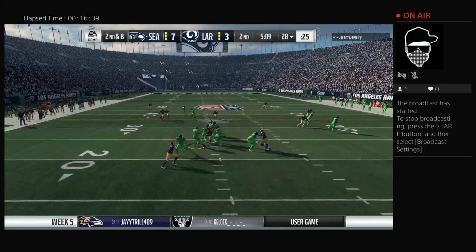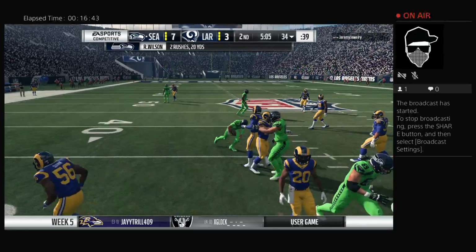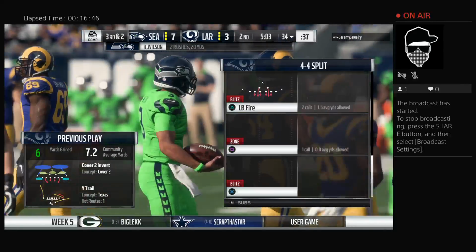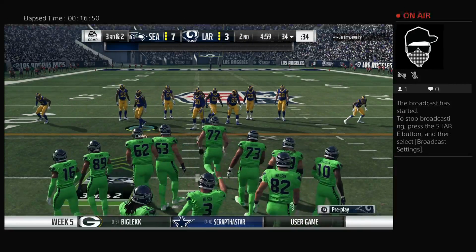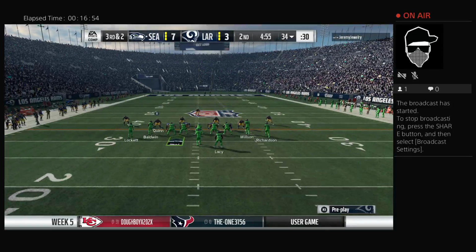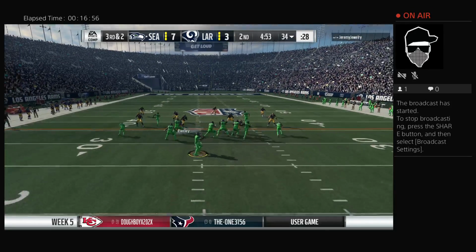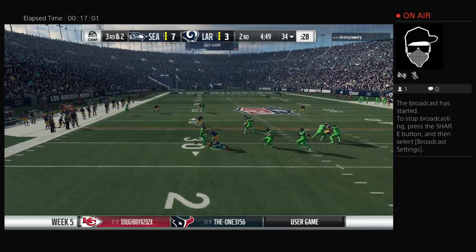On 2nd down, Wilson steps away to his left, and he slides to avoid the hit. 6 yards there off the scramble, but it'll still leave him with a 3rd down. Partner, he was going through his progressions. Not there, not there. After about the 3rd one, he decided he better pull it down and run for it. And he slides down and avoids the hit for good measure.